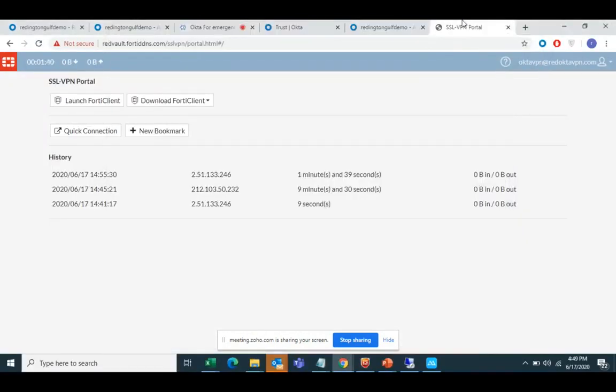And to talk about FortiGate, you just have to integrate Okta as a radius server. That's it. That's how simple it is. Don't need to do anything.